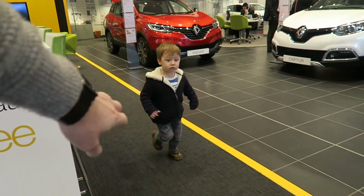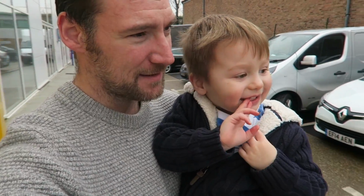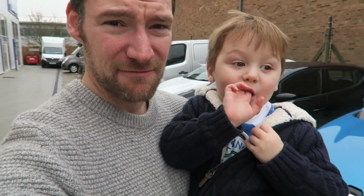That's it, wipe your feet. Come on, Jasper, we're going to go have a look at the Renault Zoe. That's our car for the next few days. You want to buy it? Oh, I don't know about that. Oh, it's raining on my camera.